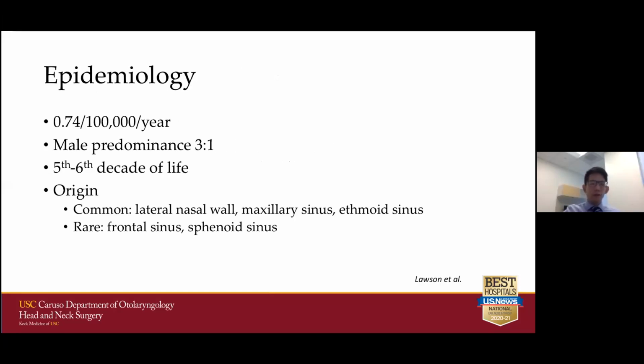So in terms of the epidemiology, the incidence is 0.74 per 100,000 per year. It's more commonly seen in men and more commonly presents in the 5th to 6th decade of life. In the nasal cavity, the tumor oftentimes originates from the lateral nasal wall, followed by the maxillary sinus and the ethmoid sinus. It can originate from the frontal sinus or sphenoid sinus, but that's more rare. And these are for inverted papillomas that have a very easily determined site of attachment. There are sometimes where it has a very diffuse attachment where it's attached to multiple locations. That's also a possibility as well. And those tumors are obviously harder to resect because they're attached to multiple areas.